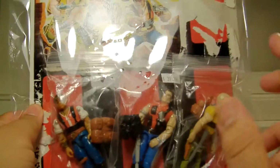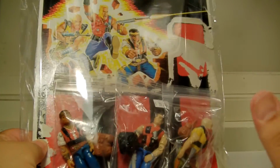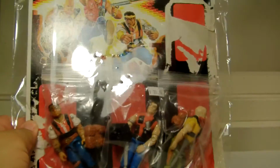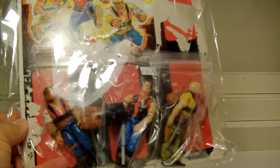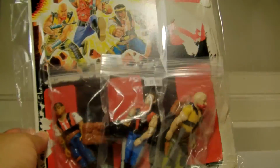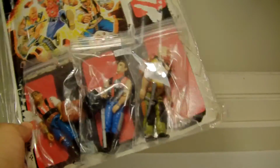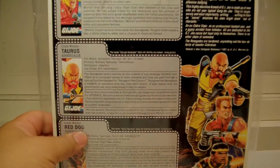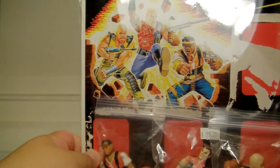They're real cool, and I love the sublines, you know, Sergeant Slaughter's Renegades, Tiger Force, the Iron Grenadiers, all that stuff, the Sky, whatever they were called, those silver toys. But again, I just feel that this 40, 50, what is it, 58 bucks probably could have been used on some Transformers or Power Rangers. So I don't know. I might have to get rid of these again after getting them, which is pretty dumb. But again, I just wanted to show it to you guys. And I think this is honestly the last action figure type item that I have.